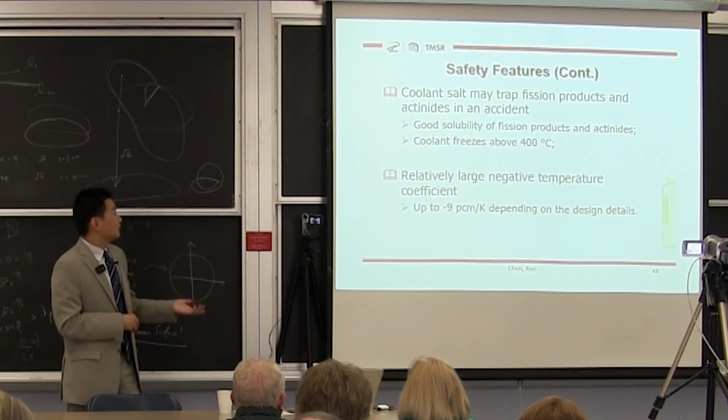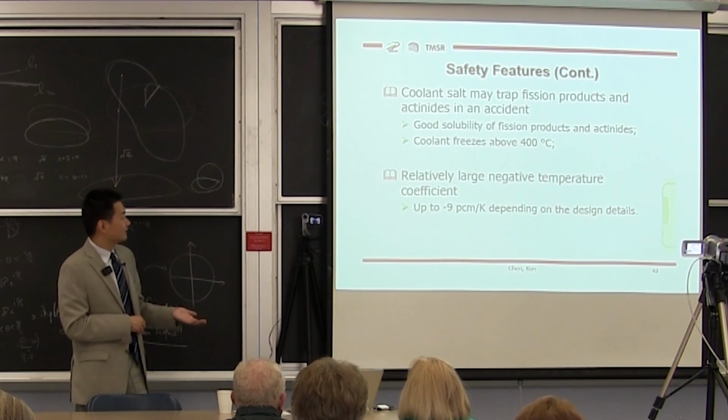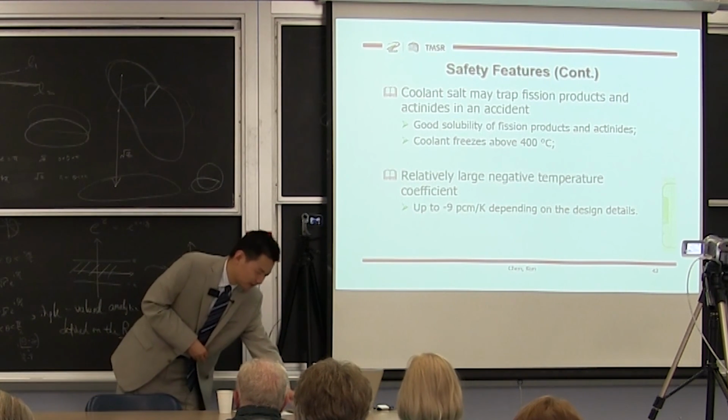There is also a relatively large negative temperature coefficient. Based on the current design, we have -9, but it will change if we change the design a little bit.